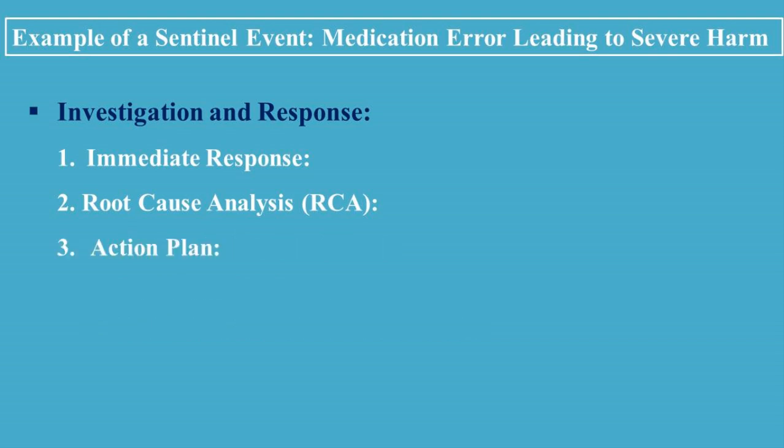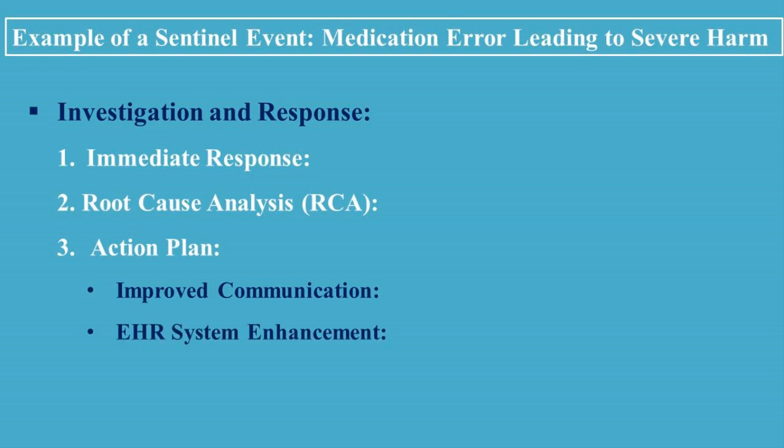3. Action plan. Improved communication: implement standardized handoff procedures, including a mandatory checklist and a structured communication tool like SBAR: situation, background, assessment, recommendation. EHR system enhancement: update the EHR system to include mandatory fields for critical medications and alerts for missed doses.